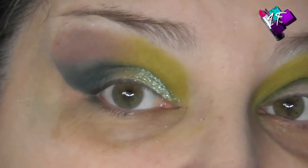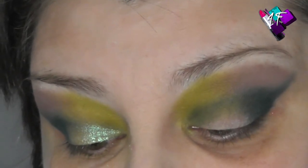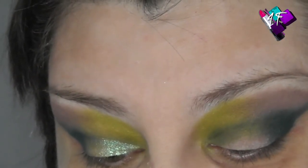Okay, I really like that. That's super pretty. Same thing on the other eye. And yes, I have wiped the brush off so it is dry before I go back into the pigment.